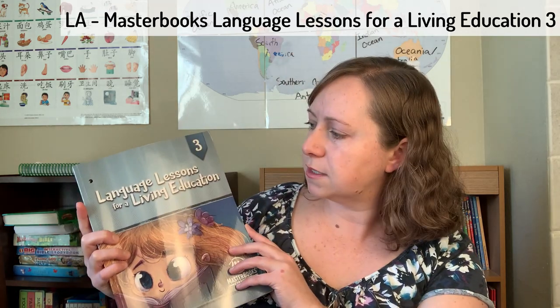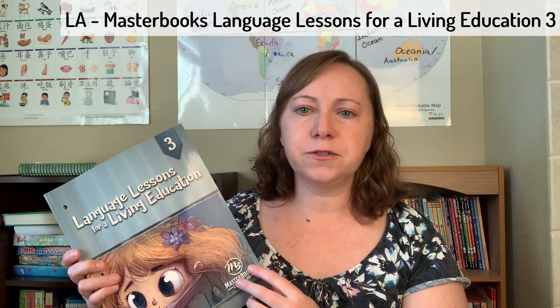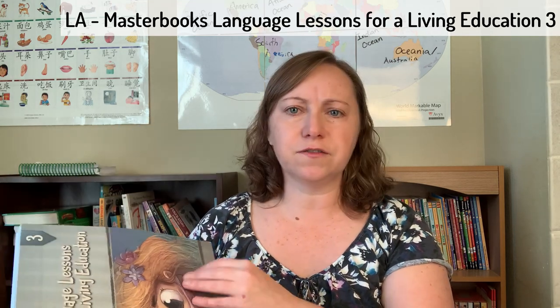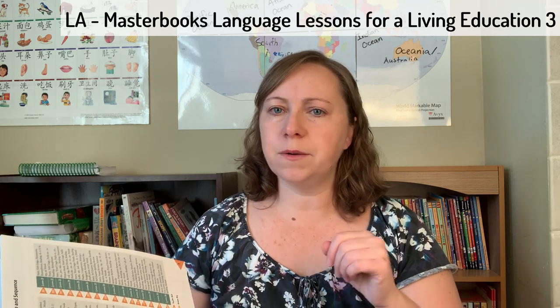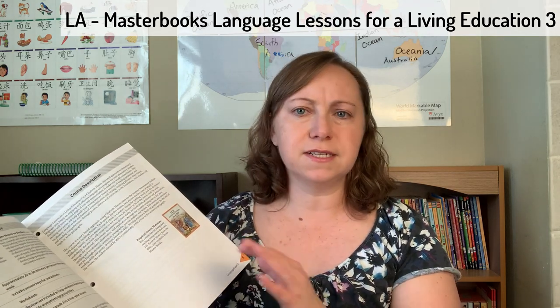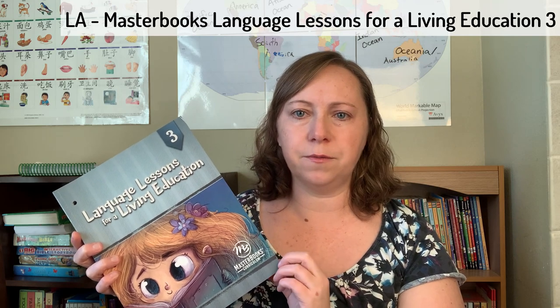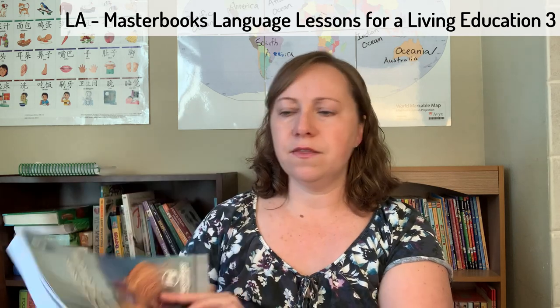So our main language arts curriculum is Master Books Language Lessons for a Living Education. They're both doing level three. The reason they're both doing level three is especially my older son, writing is still a challenge for him to get his thoughts onto paper, and the fine motor is still a challenge. At this level, they're still writing about two sentences, and they did get up to three sentences. We did level two last year, and they did get up to complete paragraphs, but at two or three sentences, that's about all he can do right now without being super frustrated. So that's the level we're working on.